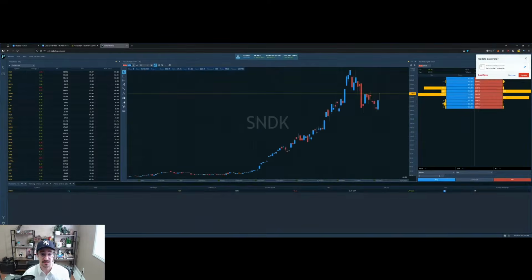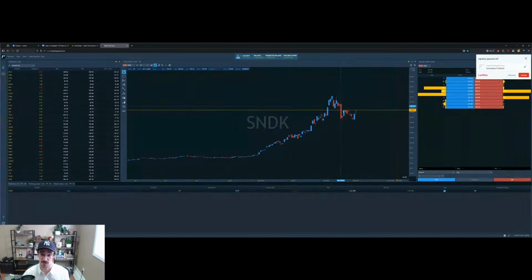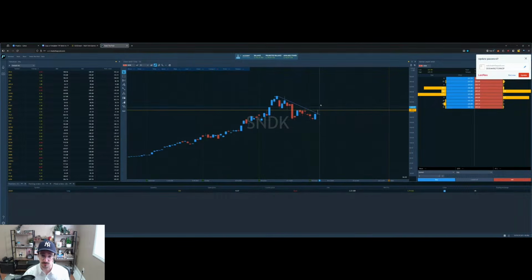SNDK, SanDisk, is another absolute monster. This one looks better to me. This one has more of a digestion period here. It's a little bit of a tighter range where it consolidated nicely, popped, back test, back test. Now it's got this nice new base forming, this nice downtrend line break here. We like that. I like that. Got a little W here.